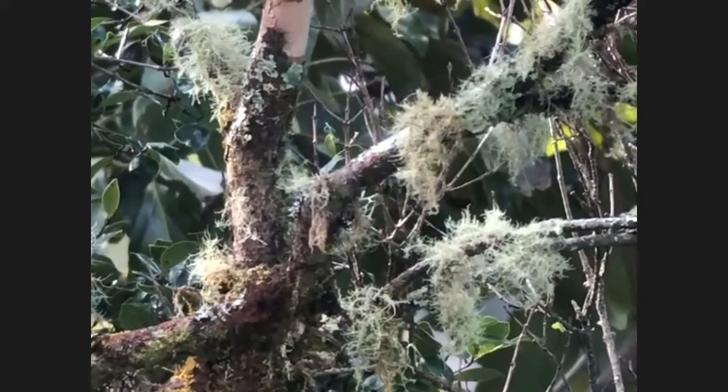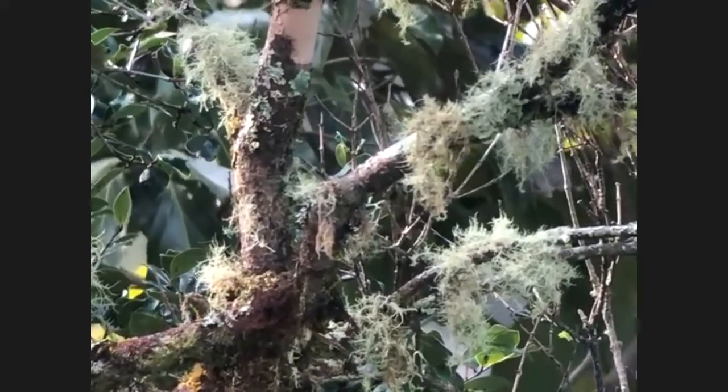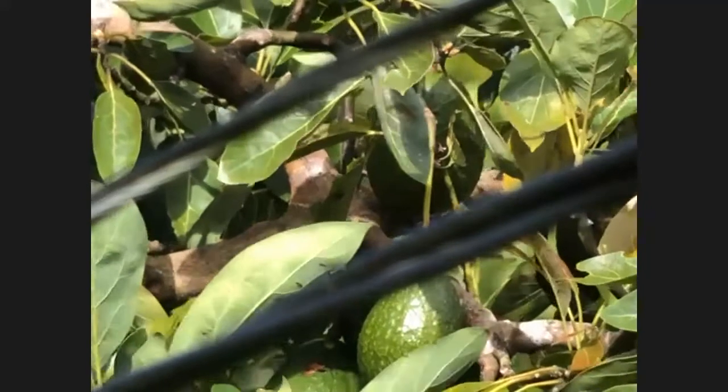Sorry, I had to move. There's people walking around. Oh, you have a bird, Eric? Yes, I have. Oh, there you go. Flew away. But there was a Baltimore Oriole, juvenile, a little younger. You can hear a lot of birds calling in the background. There's a lot of hummingbirds calling right now. Lesser violet ears.